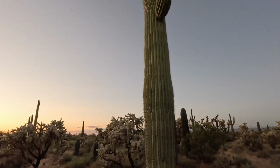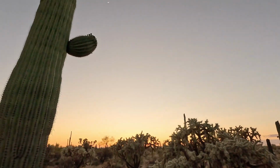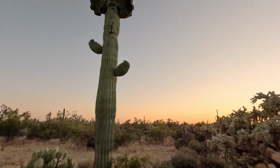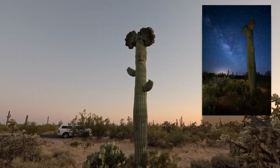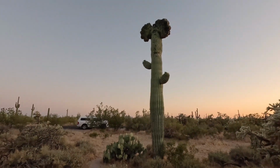But I stopped here once and got a Milky Way picture from probably about here somewhere, something like this. And it's just off the side of the road. You can see my truck over there.